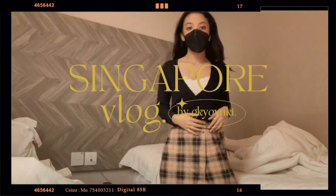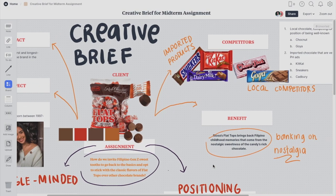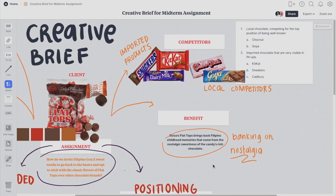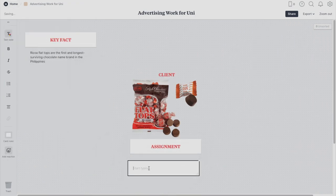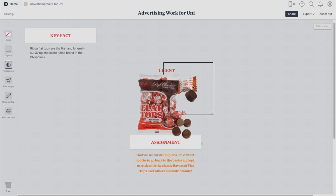I've used Milanote before when I was planning my Singapore trip, but now that university is in full swing, I can finally utilize what most of this app has to offer. As an advertising student, I work on a lot of creative briefs and pitch decks, especially since I'm taking a strategic planning class this semester. Milanote has really helped me visualize my goals for certain brands and companies, and it really helps me bring my ideas to life.